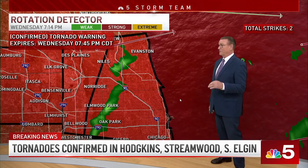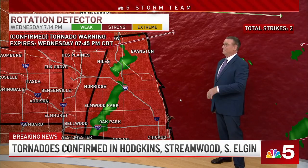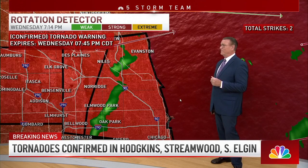If you're in northern Cook County, everywhere from the city of Chicago up to Evanston, this cell is moving off, or cells, moving out into Lake Michigan. Pretty good clip, around 33 miles per hour.